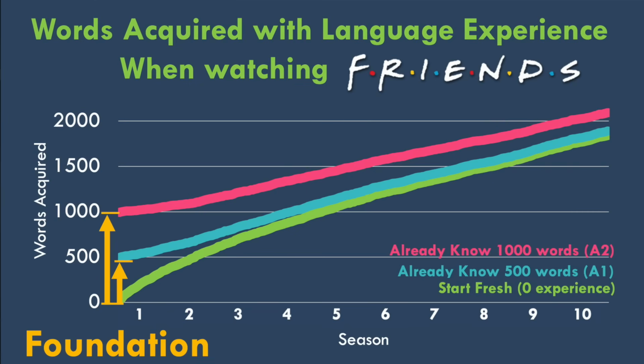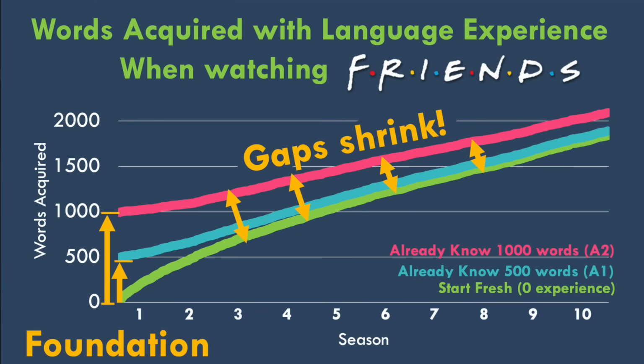That foundation that you've laid ahead of time undoubtedly helps, but you do make up the difference the more of the show that you watch. This ties back to the fact that most language learning materials, especially for beginners, are covering the same base of words and topics. And that's true whether you're learning in a classroom setting, using apps, or just absorbing the language through content. You'll learn "to be" and "to go" very quickly and very early on, regardless of what path you take.